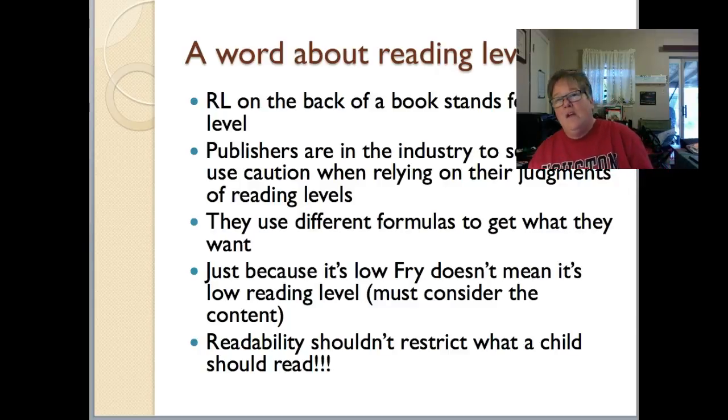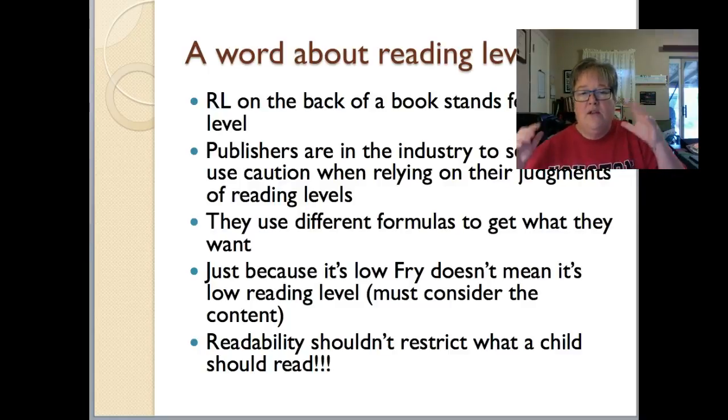Okay? So let's say, for example, there's a series of books called the Bluford books. They're aimed at low readers in middle and high school, because they have a very low readability. Okay, so their readability is like 2nd grade level, but the content of those books, pretty gritty. It's about what middle and high schoolers want to read about. You don't want to give that to a 2nd grade reader, so you always have to consider the content.